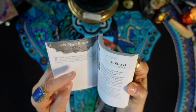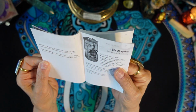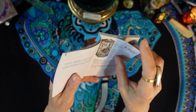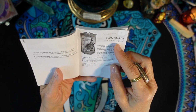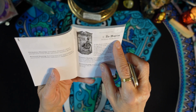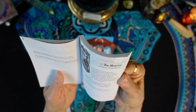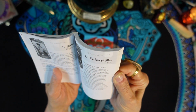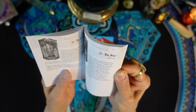I don't see any reversed. Oh, we do have reverse meanings. Okay, so that's the full, and that goes on with a divinatory meaning, which is upright, and a reversed meaning. So each card has the same thing: the title of the card, the number of the card, which character or play the card depicts, description of the card, divinatory meaning, and reversed meaning. Okay. So it goes like that through all of the Major Arcana. We'll do a one-card reading at the end so you can see how the book's written.